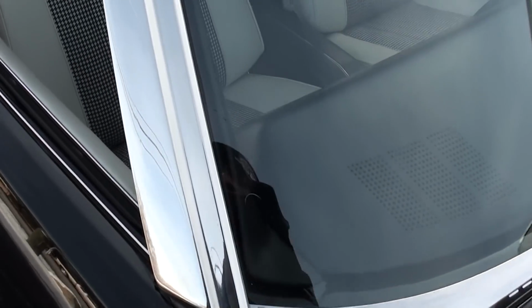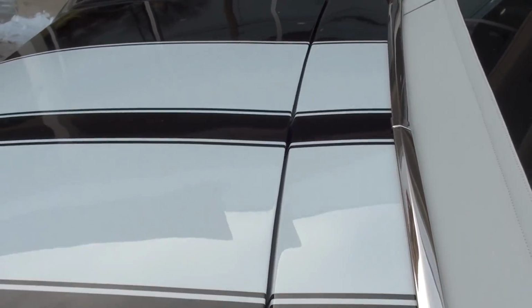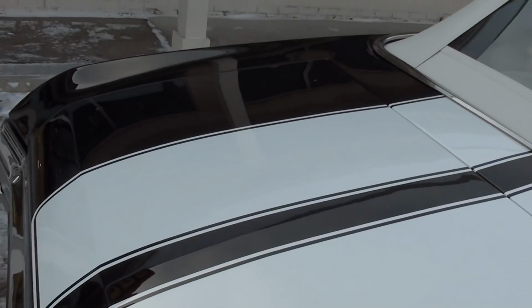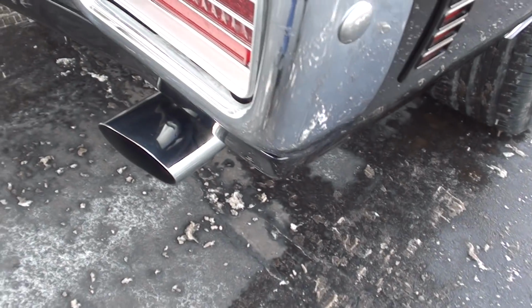Just a killer color combination on this car, and the fact that it's original is super cool. All new glass. He replaced the convertible top when he did it. It's got the glass rear window. Apologize about the little snow specks on it, but that's Michigan. There's a little crack there you can see in the paint. There should be a factory seam up there, and a lot of times these guys repaint them, they take that seam out.